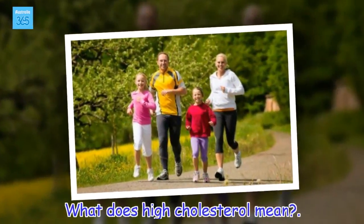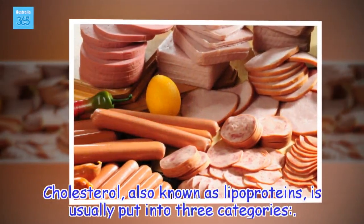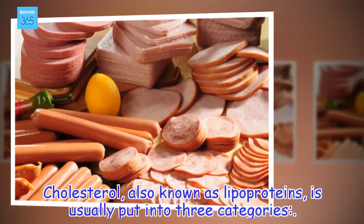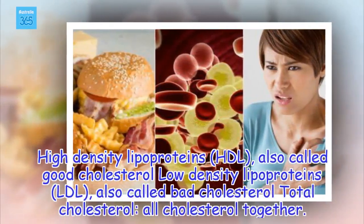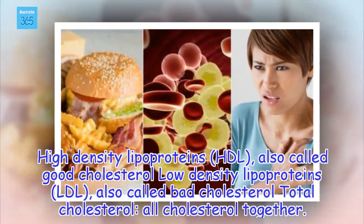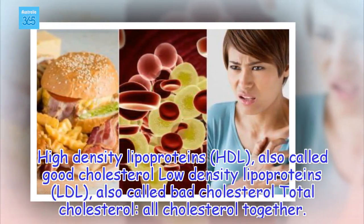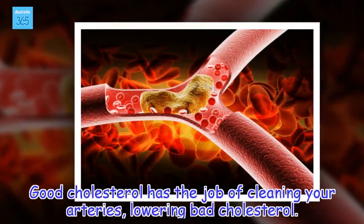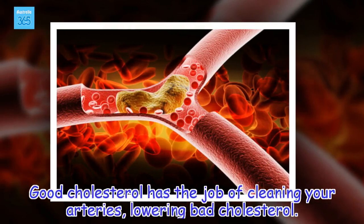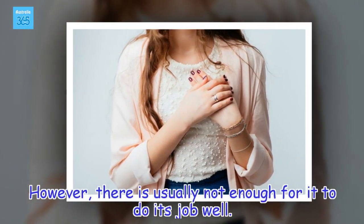What does high cholesterol mean? Cholesterol, also known as lipoproteins, is usually put into three categories. High-density lipoproteins, HDL, also called good cholesterol; low-density lipoproteins, LDL, also called bad cholesterol; total cholesterol, or cholesterol together. Good cholesterol has the job of cleaning your arteries, lowering bad cholesterol. However, there is usually not enough for it to do its job well.